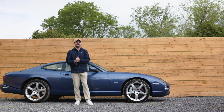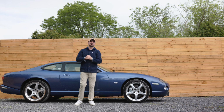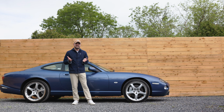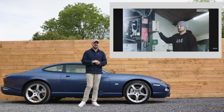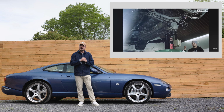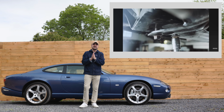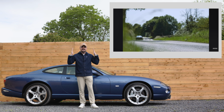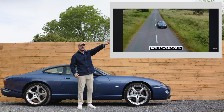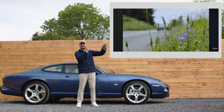It got imported from Japan and was sitting just over there, ready to become a race car. I then stuck my hand up and said, any chance we can have that car and turn it into a bit of a YouTube project? And we cracked on, with the main aim being to manual swap the XKR. Swallows built one hell of a motor, just over there in the old race workshop that's now the detailing bay.